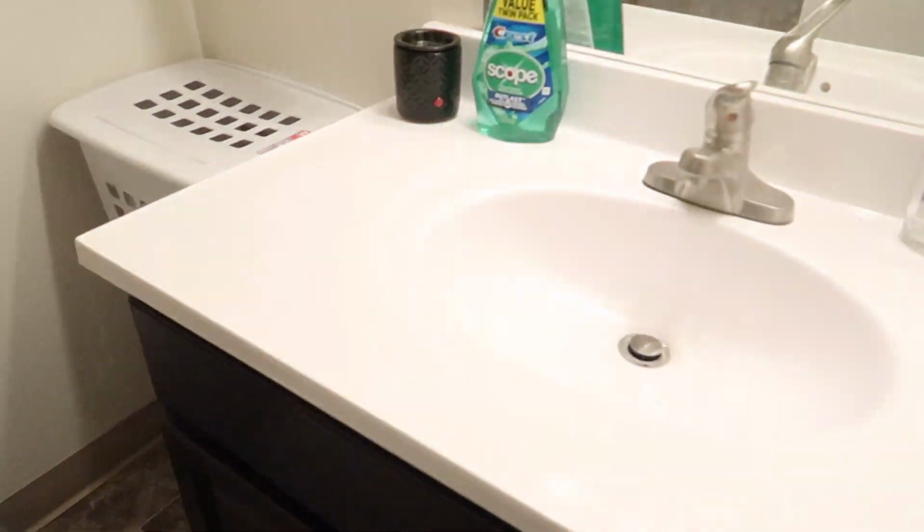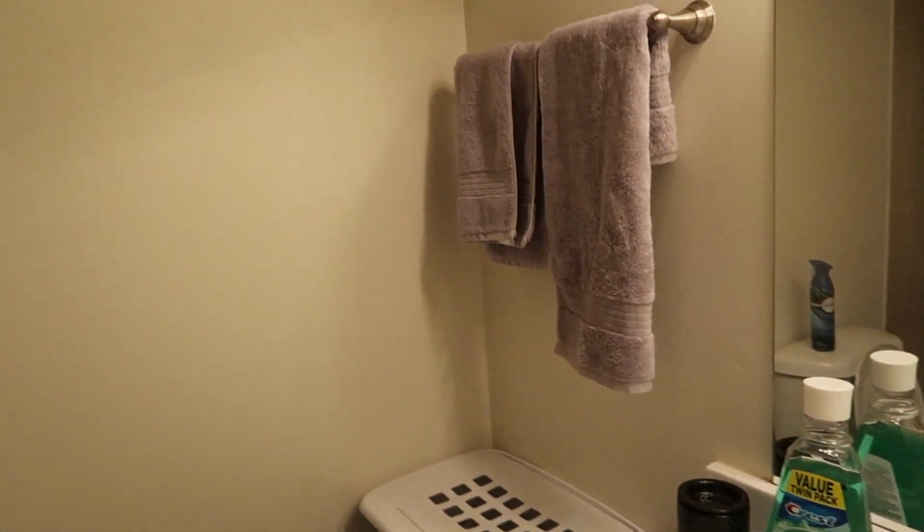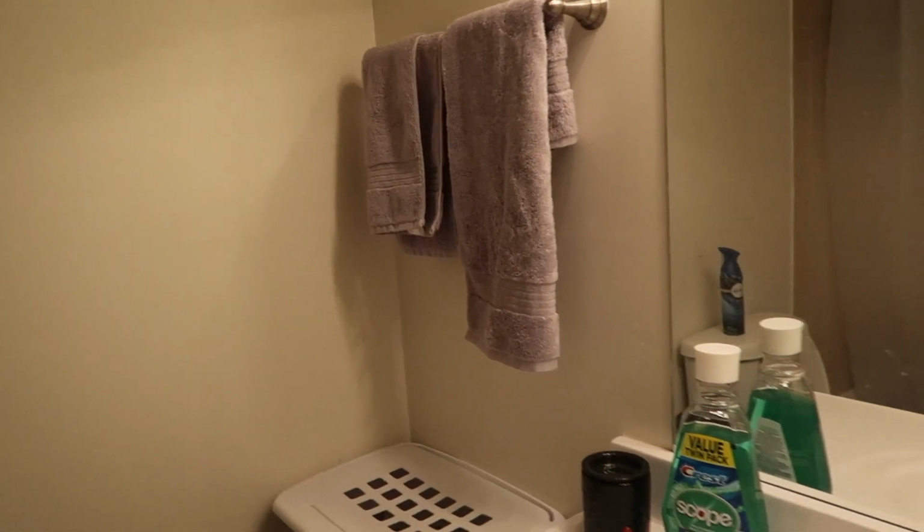So if you walk down the hall, also this is a one bedroom. So we're gonna go in here. Oh, a toilet. This is the bathroom. I look horrendous, so you're not gonna see me. The fan does turn on, which is kind of okay.